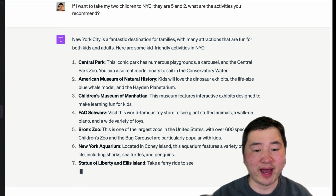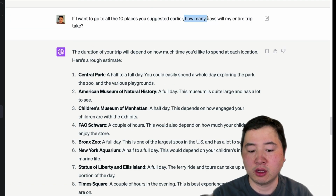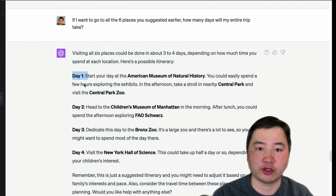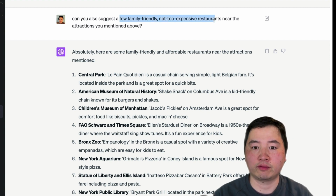And also, it can plan the days for you. I ask how many days I should spend there. They can talk about how much time to spend on each location, and also how to combine a few locations into one day and plan your days out. And it gives me a 4-day plan for this travel.